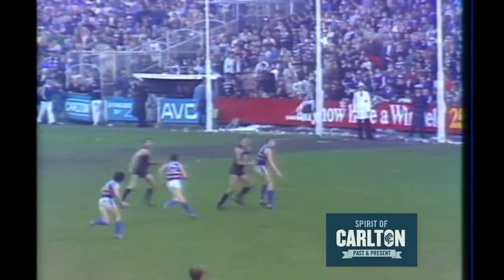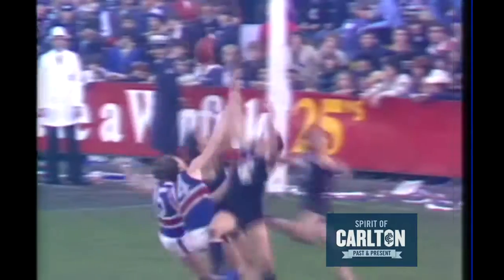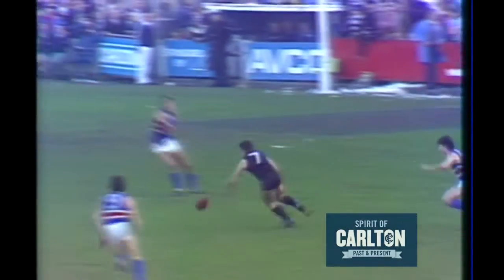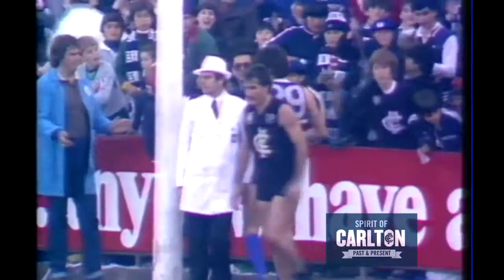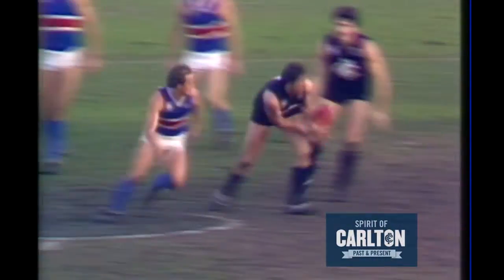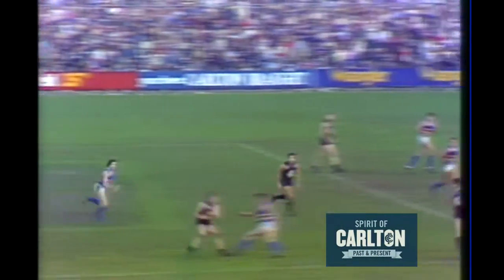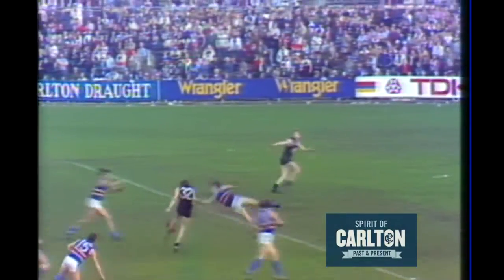Rowan Burke, who's played a fine game for the Blues, puts the ball forward. No mark taken, but Bosustow wins out, a hand pass across towards Wayne Johnston. Johnston snaps towards goal, swinging back. Great goal, up against Fitzpatrick with that big run in. Go, go, give the kid a go. The Blues starting to take it away with relative ease.